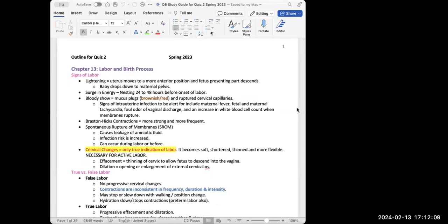Okay. So, basically we have the labor and the birthing process, right? We talked so much about in the other chapters, like what you do before labor, what we expect the mother to feel during the trimesters and how conception works. And now we're going to be more focusing into the labor process as well as what sorts of things do we expect to see and what should we monitor for after the baby is delivered.